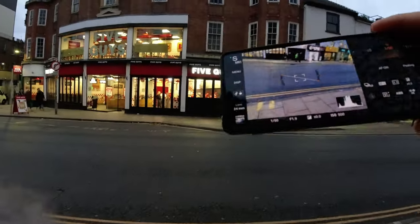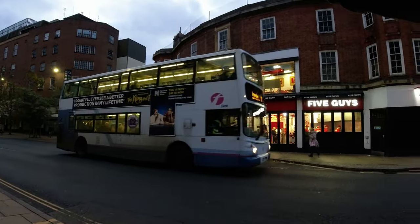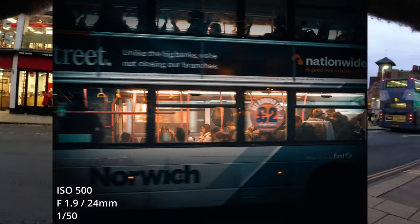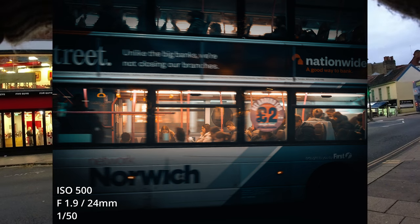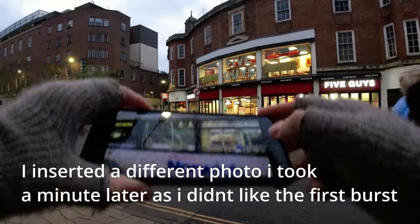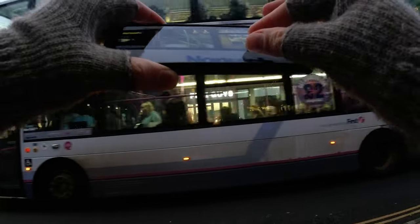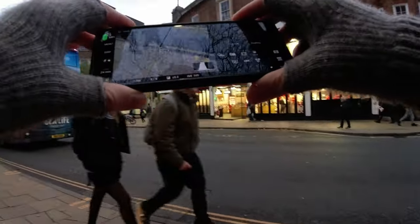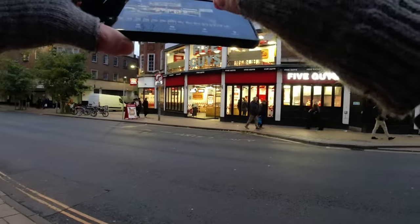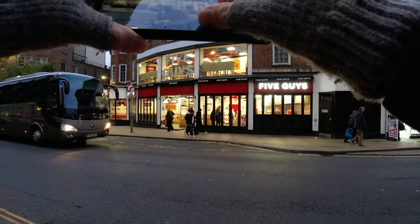Right, so I'm now set in burst mode, and all I'm going to do is just pan with the bus as it goes past, well actually this one. Have a look. Yeah, managed to get, obviously you'll see the picture, a guy there reading his newspaper. That's cool. Let's try something else. Did we get the bike in focus? That's all that matters. Yeah, cool.